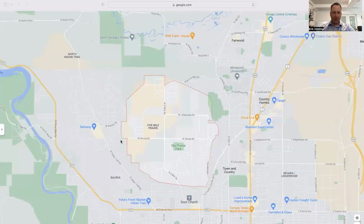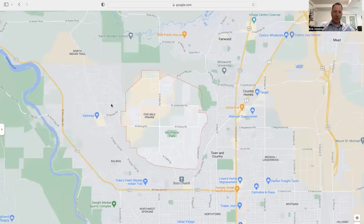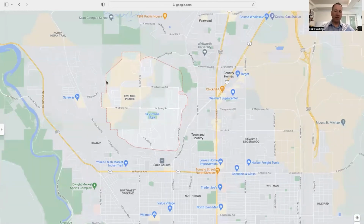And to kind of describe the 5 Mile area, you got basically this large plateau and you got subdivisions that sit up on here. And so what's unique about 5 Mile is it takes advantage of all the views of Spokane. So you got a lot of housing here just outside the boundaries, and then all these homes along the ridge here and going this direction all have some really nice views going to Spokane and then to the east.